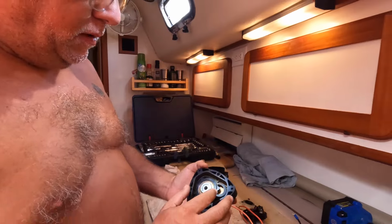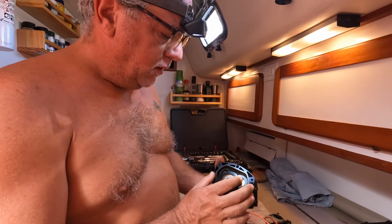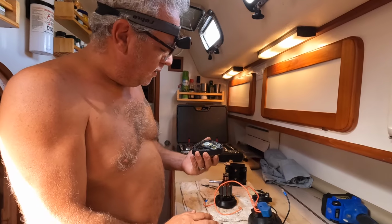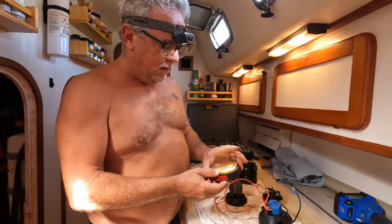Alright, let me look into seeing if I can take this apart. It's not obvious that this is serviceable, and I don't want to break it. I need to make sure I have a pump head before I try to service it or try to pull it apart, so I don't break it.